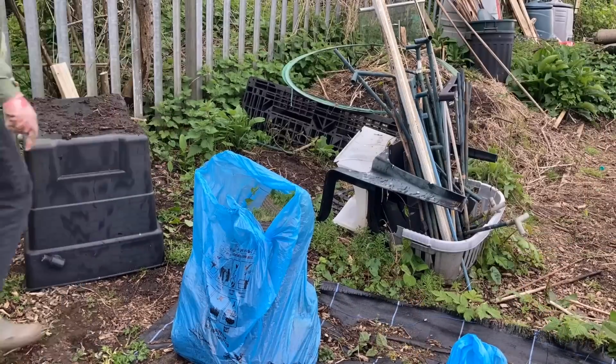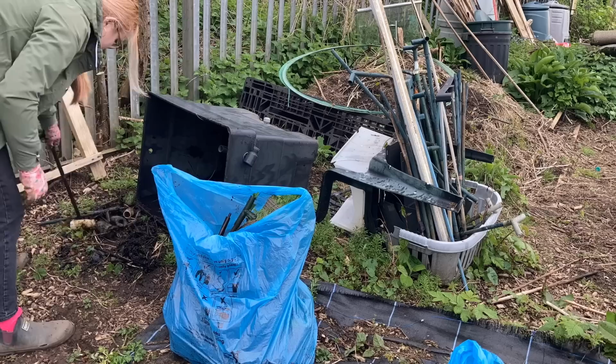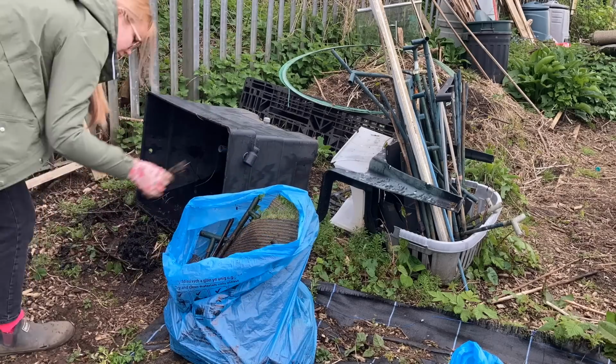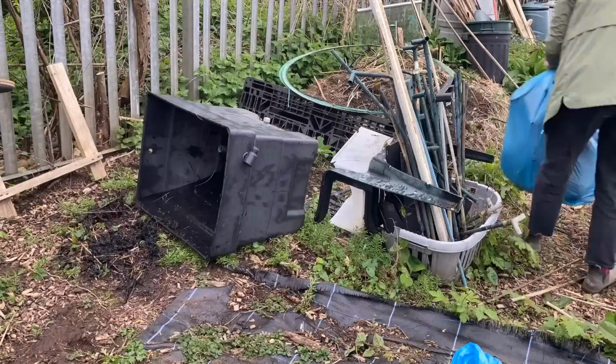So I'm really glad that I got that job done today. It's empty. I gave it a quick rinse out and I'm going to drill some holes in the bottom of it, and then it will hopefully be the perfect carrot planter.